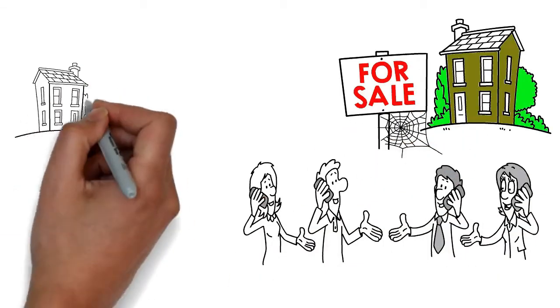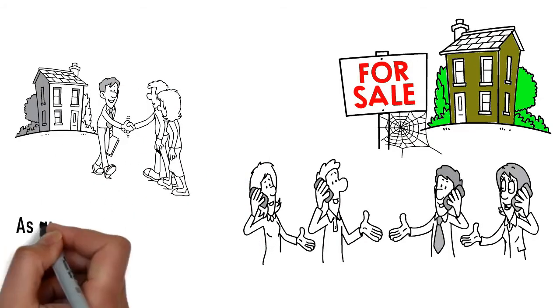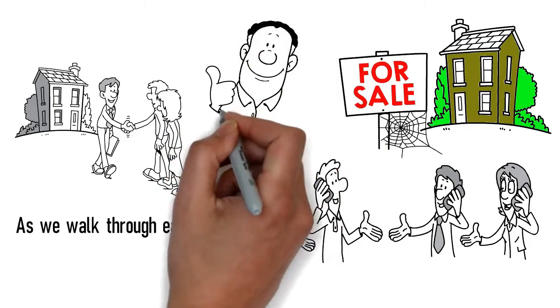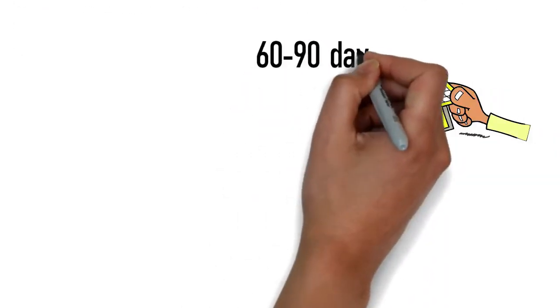For the actual viewings, we simply meet at the property and review together. This process allows us to learn more about you and your needs as we walk through each home. With every home we look at, we gain a greater understanding of your specific needs so that we can refine our search. The home search process generally takes between 60 and 90 days.